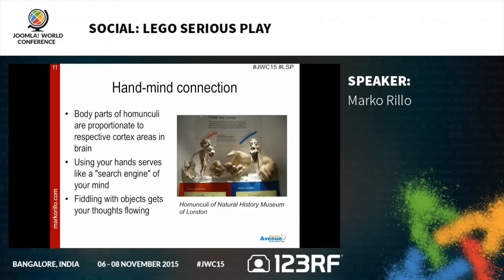Thank you very much for this fun introduction. Why did we do this, and why do we ask you to think with your hands? Look at this funny slide. There is a photograph from the Natural History Museum of London. It shows what a person would look like if all the body parts were exactly equal to the cortex areas in the brain that coordinate them. As you can see, it's predominantly focused on hands. So 80-90% of our brain is connected to moving our hands, moving our fingers, doing something with them.